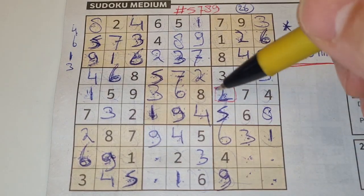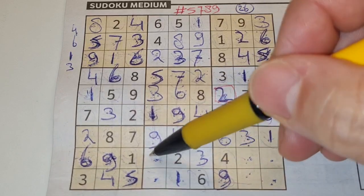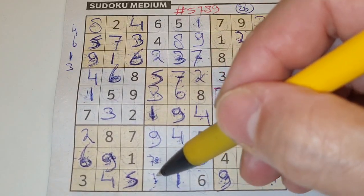6 numbers left. About those 2 missing numbers in this big square. The 1, the 2, 3, the 4, the 5, the 6, the 7 is missing, and the 8 is missing. 7 and 8. Cannot fill this yet. Let me mark those.